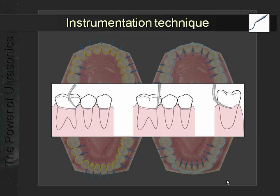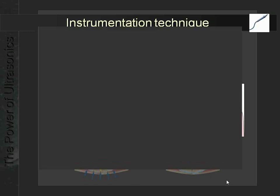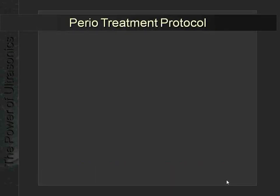If you work like this, it's only tiny movements of your fingers that are necessary in order to adjust it to the tooth surface. So that's the way I work. I try to work over the teeth. So try it, and maybe it can help you in your everyday practice when you work with ultrasonic instruments.